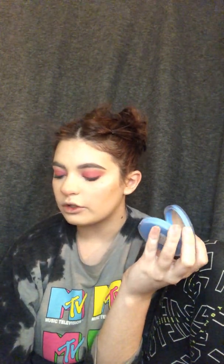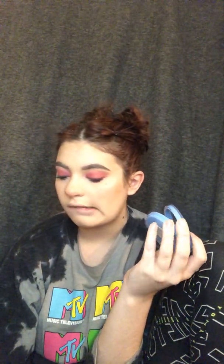So we got eyes done, brows, face. Time for the lips. So for the lips, what color do I want to do with the lips? Do I want to do a nude color? Do I want to do a lip gloss? Or do I want to do like a red? I'm gonna go with more of a nude lip.